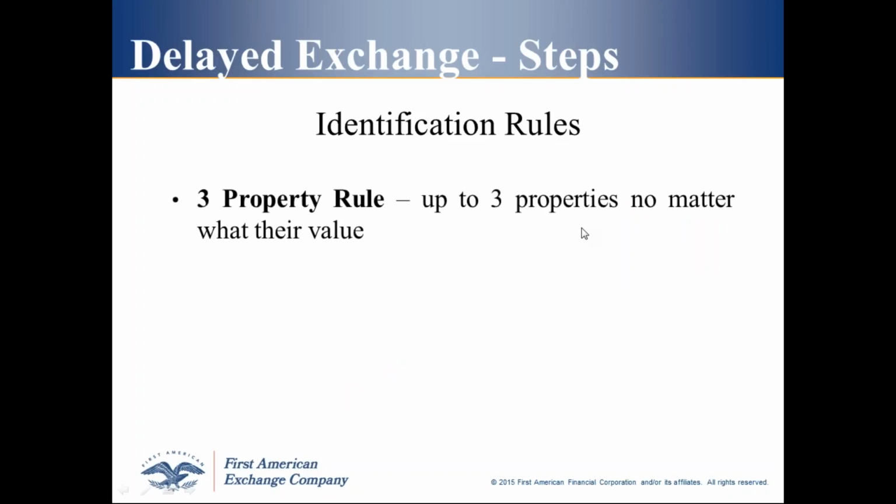Okay, so the identification rules, how do those work? One of your options when you set up a 1031 exchange is to identify 3 properties. We'll send you a form. You can identify up to 3 properties. Of course, on a 1031 exchange, you want to trade for equal or greater value, so you want to keep that in mind when you identify property. But if you stick with the 3 property rule, it really doesn't matter how much those properties are worth.